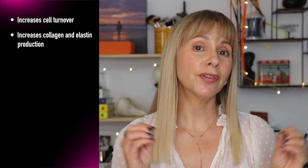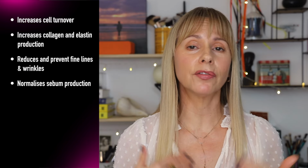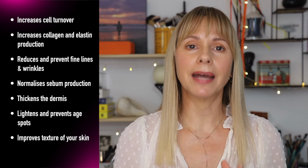They are the gold standard, and they are clinically proven to increase cell turnover, increase collagen and elastin production, reduce fine lines and wrinkles. It normalizes our sebum production. It thickens the dermis. It lightens and even prevents age spots. It improves the texture of our skin. You guys, this is the Mac Daddy.